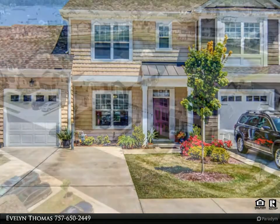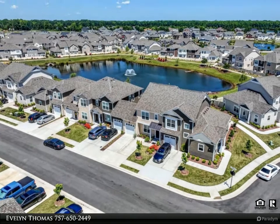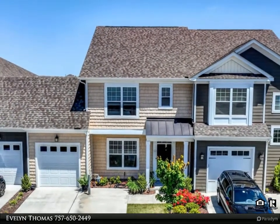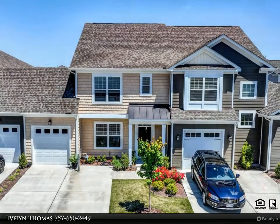Beautiful, like new condo in the sought-after Hickory School District. It features 3 bedrooms and 2.5 baths. Open concept living room, dining room, and kitchen areas. Fenced-in rear patio and attached garage.